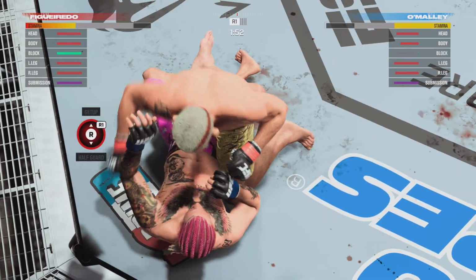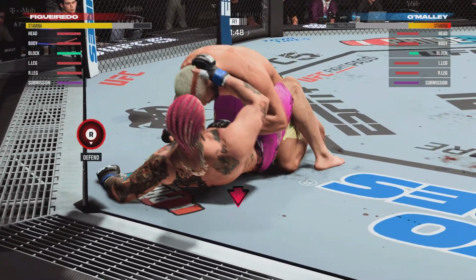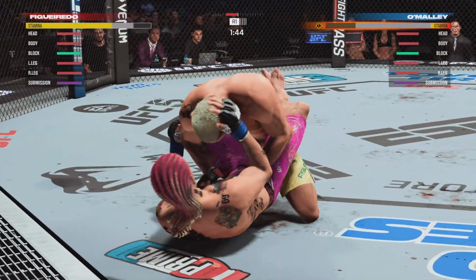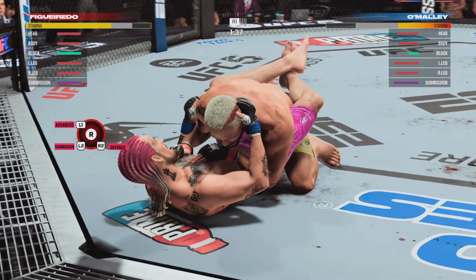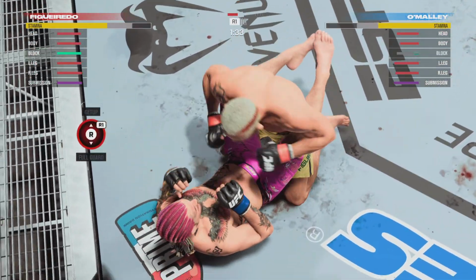Well, as usual, suffocating work from the top here by Figueroa. All right, working inside his opponent's guard here. You cannot sit in these jiu-jitsu guys' guard. And you can't have one arm in, one arm out. Guys can start throwing up legs, chasing triangles. Oh, another beautiful body shot there. You see the damage starting to accumulate. Maybe some defense would be wise at this point in the fight.